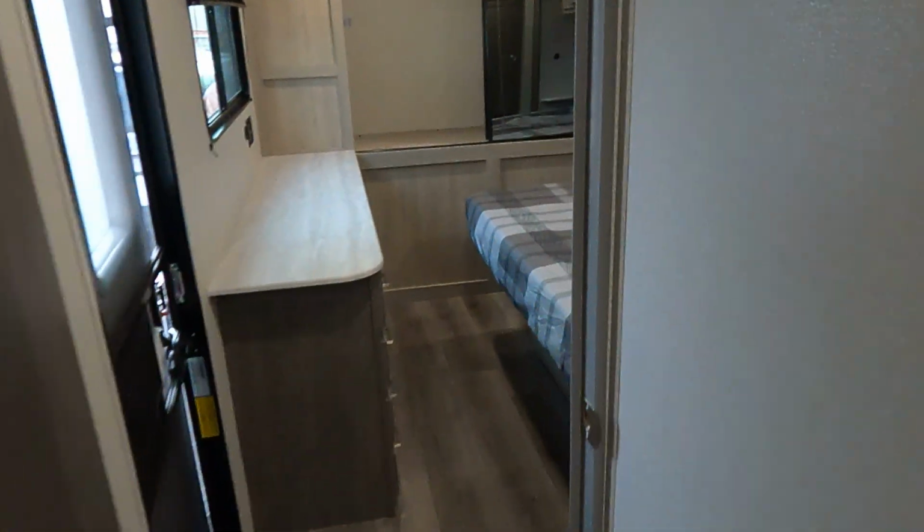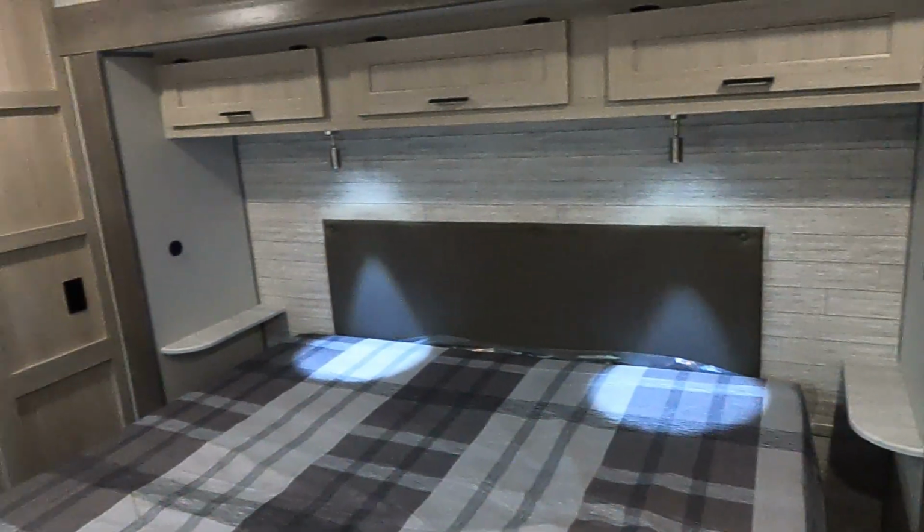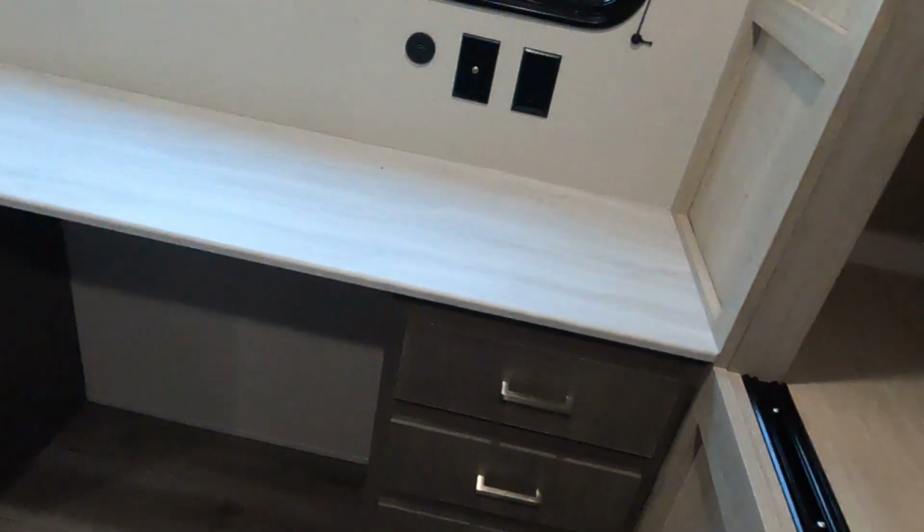And the rear bedroom. Nice big king bed. Reading lights over the top. Nice spacious closet. Got a little desk, work office area.